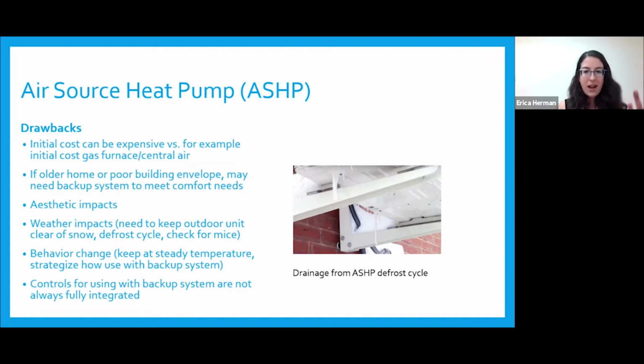If we're looking at pros and cons, things to think about when you're making a decision, initial costs can be expensive. If you're looking at a gas furnace and central air compared to the initial cost of an air source heat pump, you might be a little shocked, but we're going to be chatting about a ton of incentives to definitely make it worth your while. If you have an older home that's poorly insulated, doesn't have a great envelope, maybe you didn't check out some weatherization options, maybe you need a backup system because it just wouldn't meet your comfort needs. Is there an aesthetic concern for you? Do you like the mini splits? Do you prefer the ducted? Do you want to look at some other options?